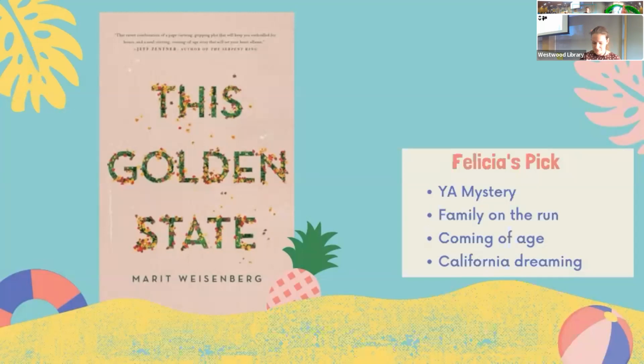One is This Golden State. First, can we just look at that cover? Because it's one of the most beautiful covers I've seen this year. So This Golden State is by Marie Weisenberg. I did have to Google how to pronounce her name. It's Norwegian, very fun. So in This Golden State, you get to know the Winslow family, mostly 17-year-old Poppy.